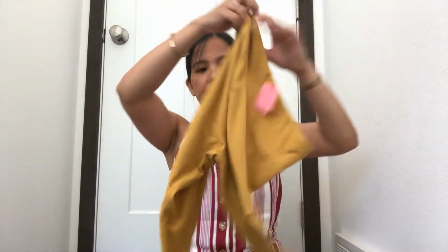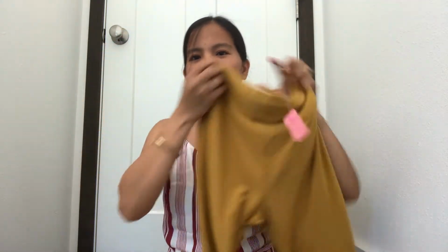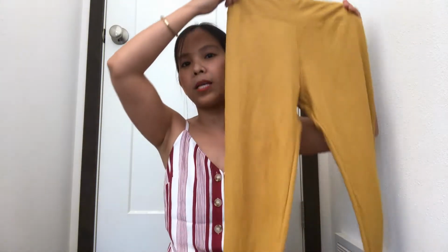The next one is not a short, but it's a legging. Athletic legging. It's color mustard. I like it. It's stretchable because, you know, it's an athletic attire. Then it's a pink tag. The brand is LuLaRoe. And the price for this one is $5.50 for 90% off. And for the Philippine peso, it's 25 pesos for this legging. Plain mustard.